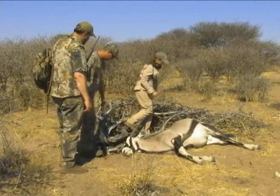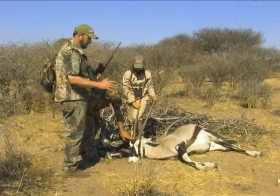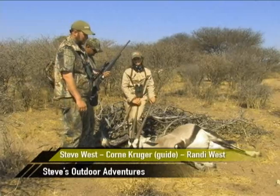Let's see him. Let's look at him. Yeah, great bull. You know, see how old he is. These are very, very tough animals. I mean, the reputation in Africa is that they take multiple rounds to put down.